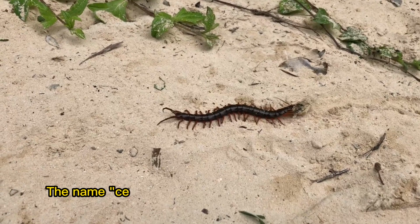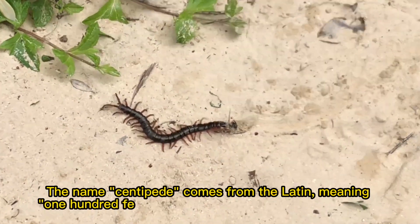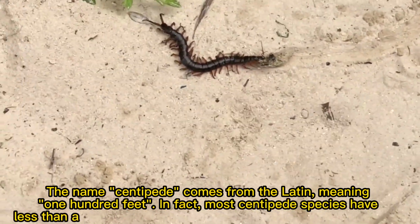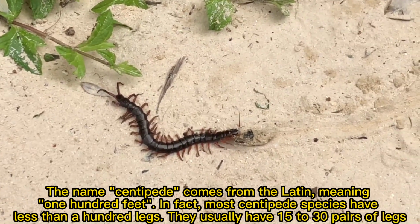The name centipede comes from the Latin, meaning 100 feet. In fact, most centipede species have less than 100 legs. They usually have 15 to 30 pairs of legs.